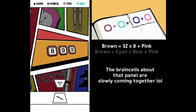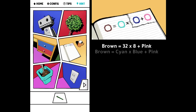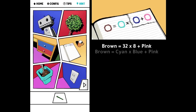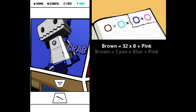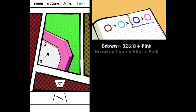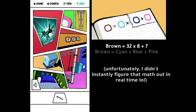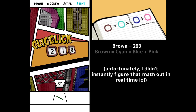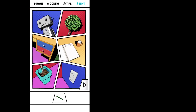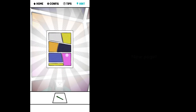Oh, and the lights turned on. Or whatever was blocking. Yeah, that's weird. Why did that just change? But anyway, we're looking for a 3-digit number. That it's 32 times 8 times... Oh, pink is the number on the clock, eh? Okay, so that would be 7. Which is 263. Oops. There we go. And what unlocked?